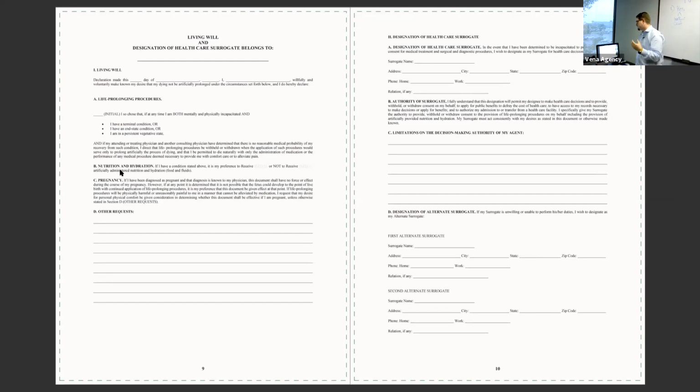Number C on there says what happens if they're pregnant, God forbid at that point, what they will do. And then D down there is other requests. Like, you know, I don't want blood transfusions because of this. Because of my religion, I can't do this, right? Those are some extras that the members can put in there. A good example is, based on my beliefs, I do not wish to receive blood transfusions or something like that. Or, I don't want to receive chemotherapy, or whatever they don't want done. It kind of gives them a voice at that point.